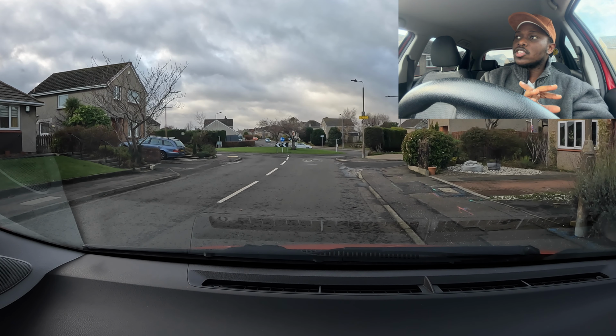It's a dual carriageway road. Why is it 30? Because you're in the city, people are crossing, there are loads of activities around, so it's definitely not a 70. For some people that think all dual carriageways are 70, this is dual carriageway but not a 70. Don't do 70. Don't. It's a stern warning that I'm giving you now. It's 30 miles per hour.